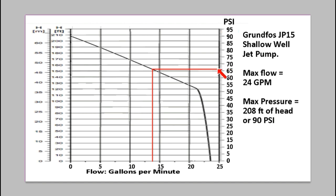So we take 66 psi and we note the point right here and we draw a red line to the left until we intersect with the pump curve. Okay, and then we go straight down and we notice that it intersects this bottom line at about 13 gallons per minute flow. And that's pretty good for a house. That's usually more than you need for residential. So we have determined by looking at this pump curve that we have a good pump for the use that we showed in our example.